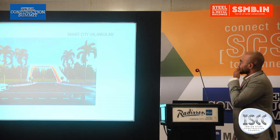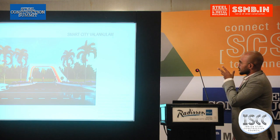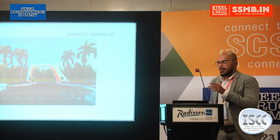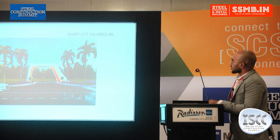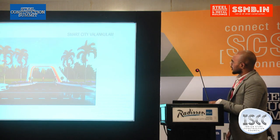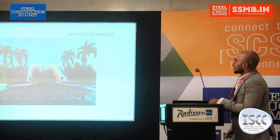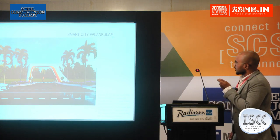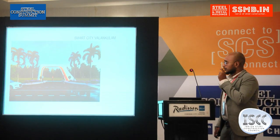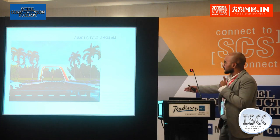Now we are working with smart city Coimbatore as well, where they require these public spaces, and we are developing around 8 lakes. This is one of the lakes where we have used prefabricated steel. It is a span of I think 50 to 60 feet in width, and it has to be sleek, prefabricated, with CNC sheeting and wooden paneling.